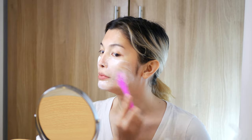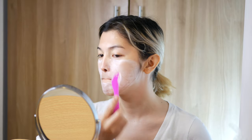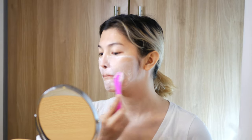Okay, it's from my Sassy Lou. So let's apply. Wala gi-mention nga apply a generous amount, but I'll be generous with myself anyway. Okay na ni Sassy Lou.